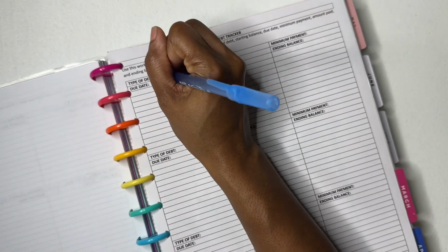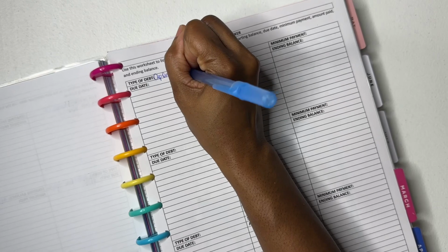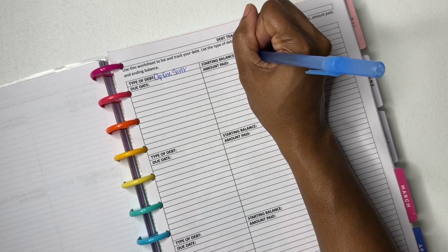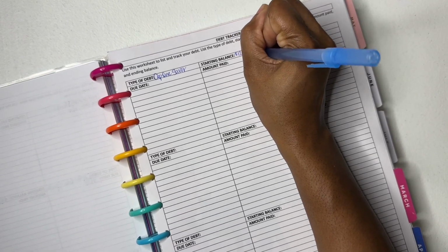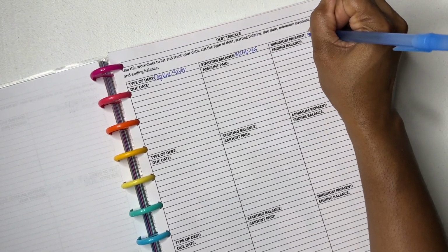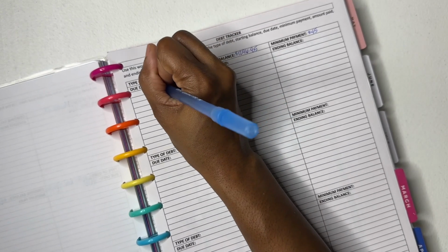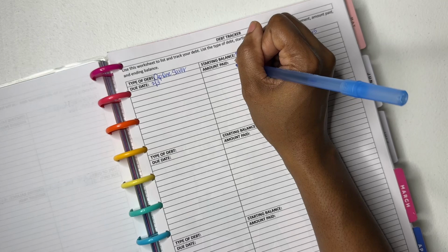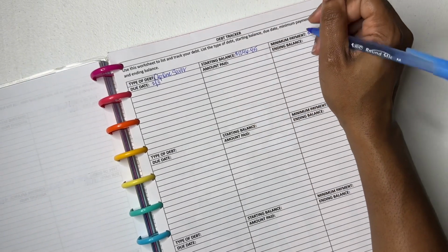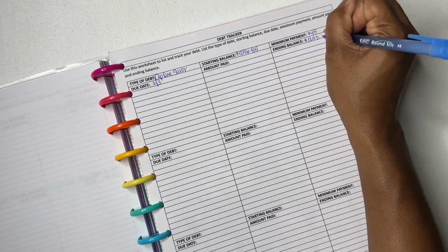So the Capital One Savor, and the starting balance on this one was $1296.85. The minimum payment was $45. The due date was February 3rd. I forgot how much I actually paid. I can actually do the math right here, but the ending balance was $1253.16.